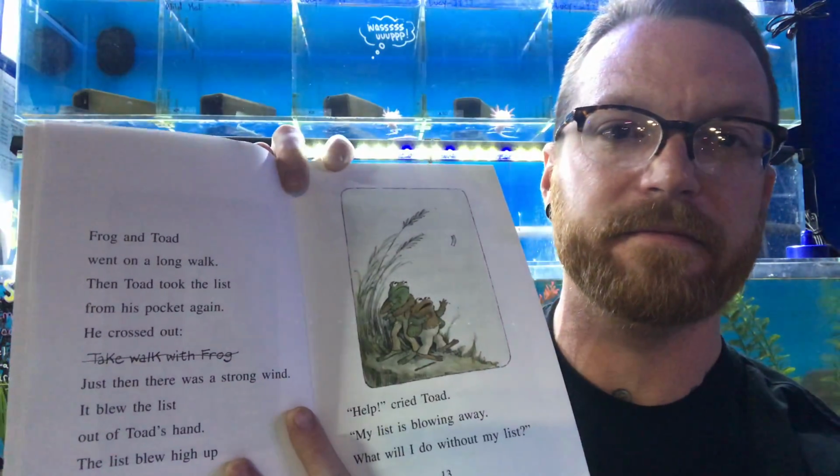Just then there was a strong wind. It blew the list out of Toad's hand. The list blew high up into the air. "Help!" cried Toad. "My list is blowing away. What will I do without my list?" "Hurry," said Frog. "We will run and catch it." "No," shouted Toad. "I cannot do that." "Why not?" asked Frog. "Because," wailed Toad, "running after my list is not one of the things that I wrote on my list of things to do."